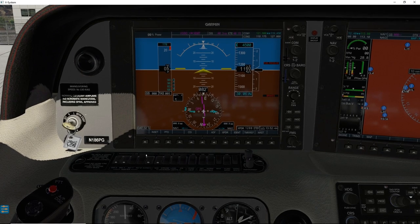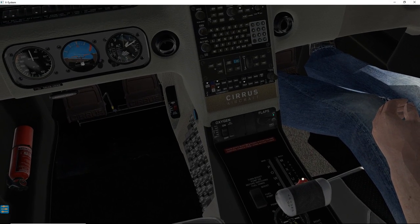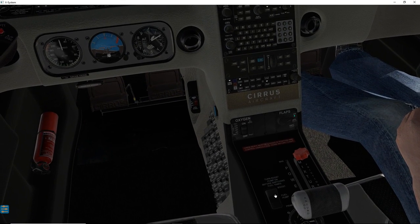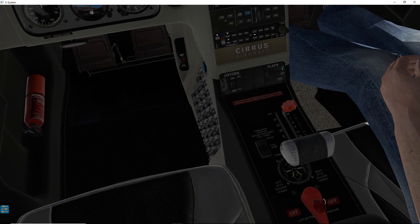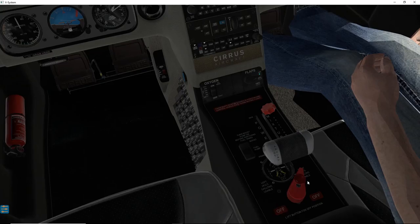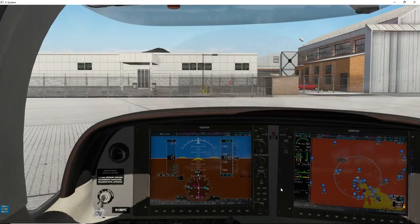Avionics are on, nav lights are on. We're good there. So what I need to do is come down here and turn up the mixture. We'll prime that a little bit. You can actually hear it priming. Listen real close. All right, we'll switch the fuel to the right tank first for now, and that should be all we need to do. Then turn the key. All right, looks like we got a good start.